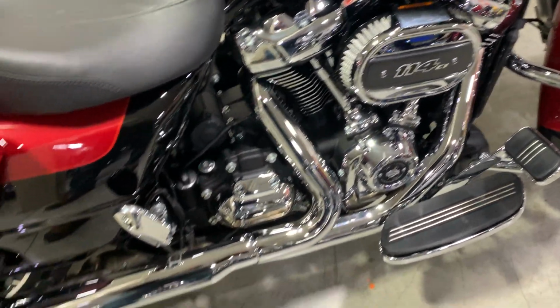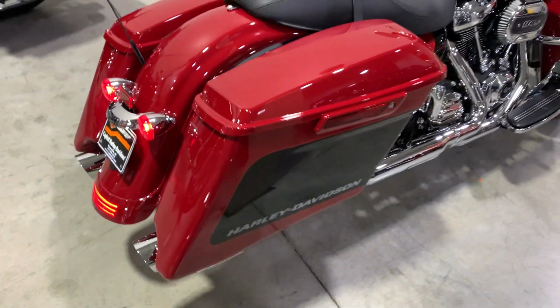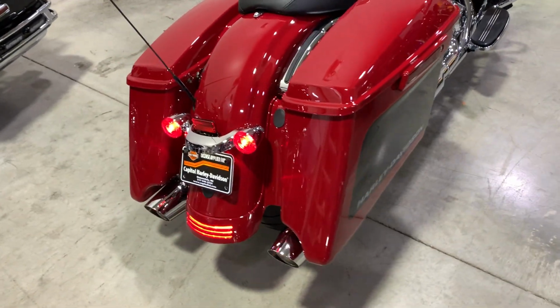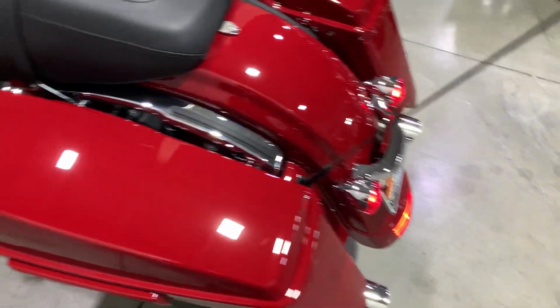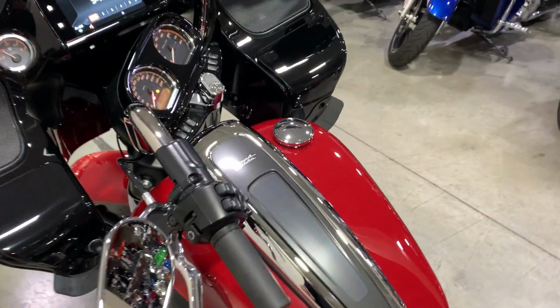High flow air cleaner. Another thing you'll notice, stretch saddlebags, chrome, and a 114 on the special this year as an option. You maintain your incandescent lighting in the rear with the LED lower light. Fuel tank has also changed for 2021.